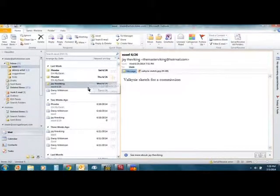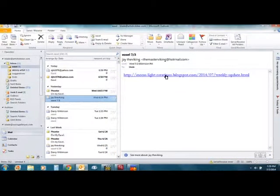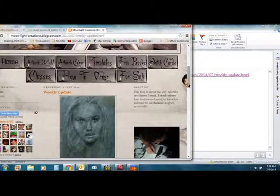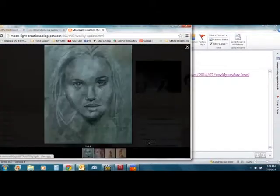Ooh, that's cool. And then, let's see, that was last week. This week, Jay has sent us, again, avert your eyes, it might be porn. Weekly update. Ten-minute sketch on newspaper from a live model.